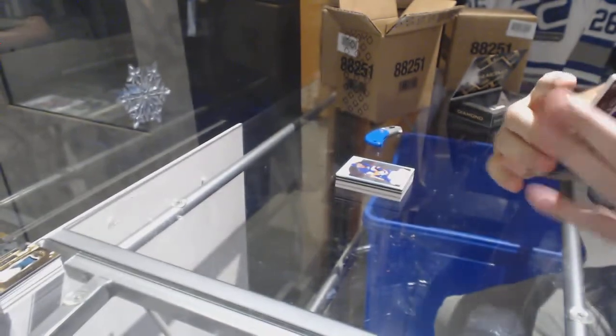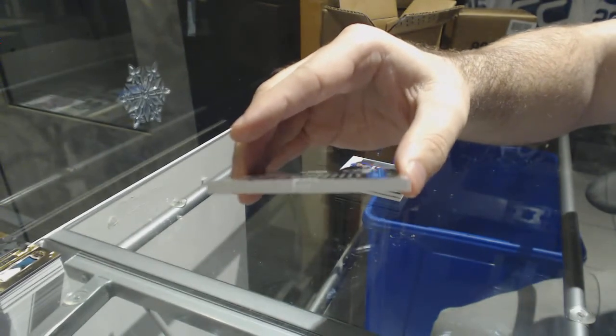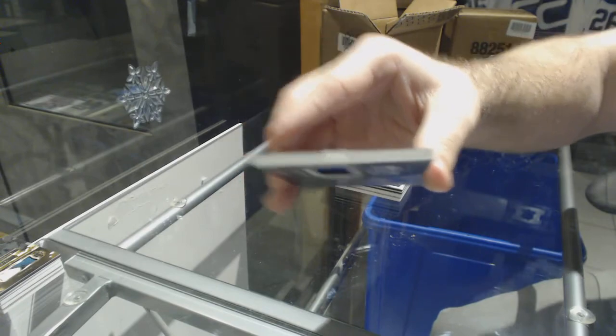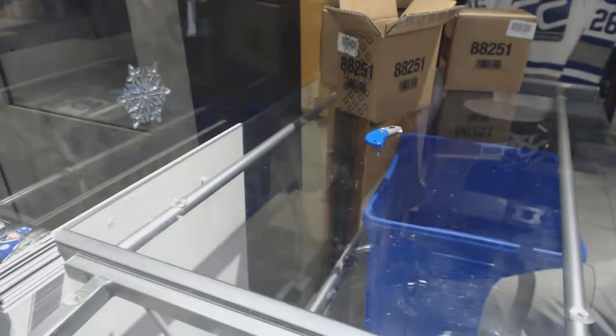Just to show you, a bit of a damage on the side. Hopefully it shows up there. I don't see. But yeah. You can see it on the video. It's in the middle. It looks like it got pressed in the middle there somehow. Just so you know.